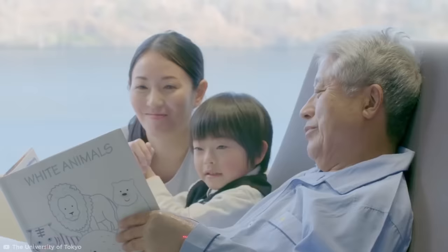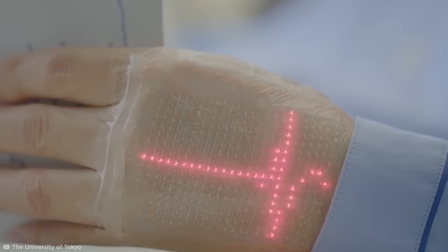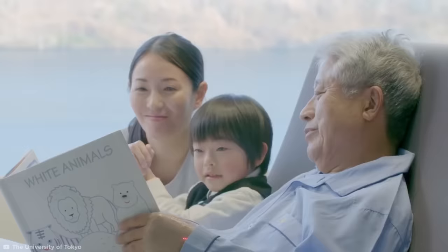The adhesive display will use a strip of conductive gold paste to connect a set of electrodes stuck to your skin. These electrodes will be able to read your heart rate and blood pressure before passing that information along to the LEDs on your hand, which are powered by a flexible battery. If the device senses low blood pressure, it can display an alert to prompt you to take medication, potentially saving an elderly patient's life. These medical functions could prove to be very valuable in the future.